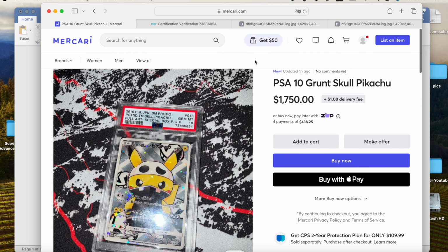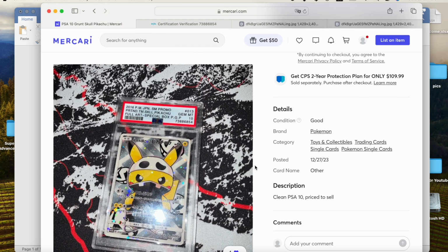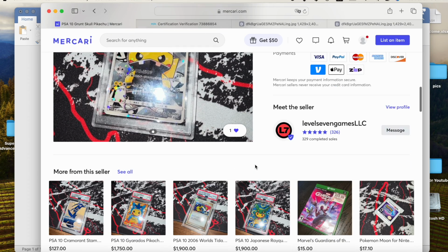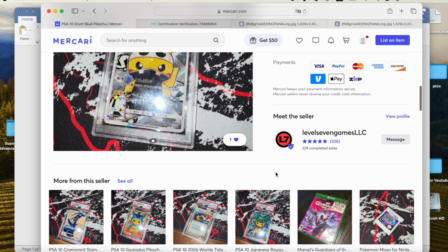So here on Mercari, I have a PSA 10 Grunt Skull Pikachu for $17.50. Typically a clean PSA 10 copy will go for over $2K, so this is a great deal. If we go down to see a little more about the seller, you can see that it's Level 7 Games LLC, 329 completed sales. A verified user, an outstanding seller, I guess, on Mercari.